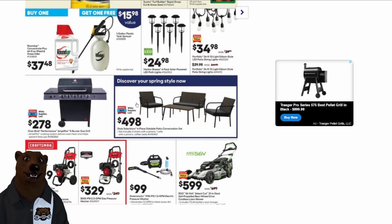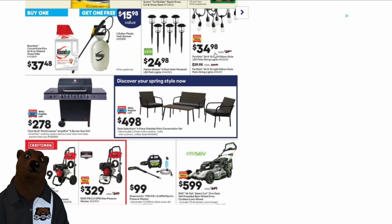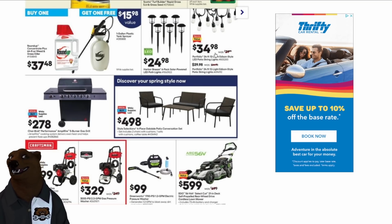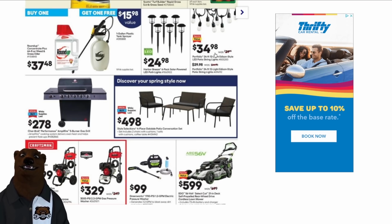All right, we're going to scroll on down here. We got some Roundup there for $37.48. We got, look at this, the Harbor Breeze 6-pack of solar-powered path lights. Those are always nice, for $25. We got the string lights here for $35. I can't remember who it was, and I'm sorry I forgot, but one of the viewers chimed in that he loves the string lights because he does contracting. When they do a tear out, like in a kitchen, now you got no lights in there. Well, he strings up the string lights around there, and you got nice, even lighting around the entire room. That's some smart thinking there.